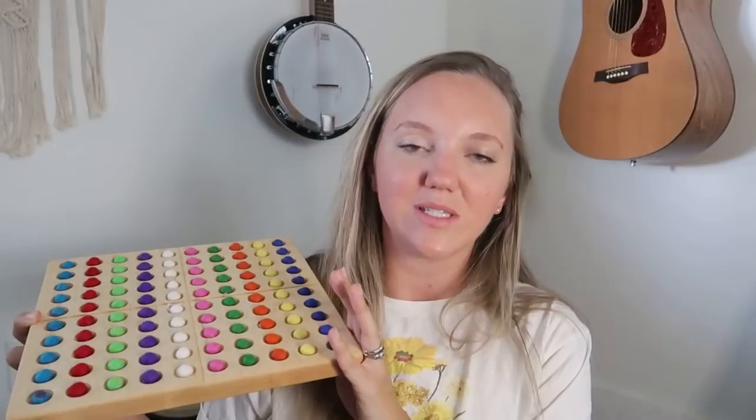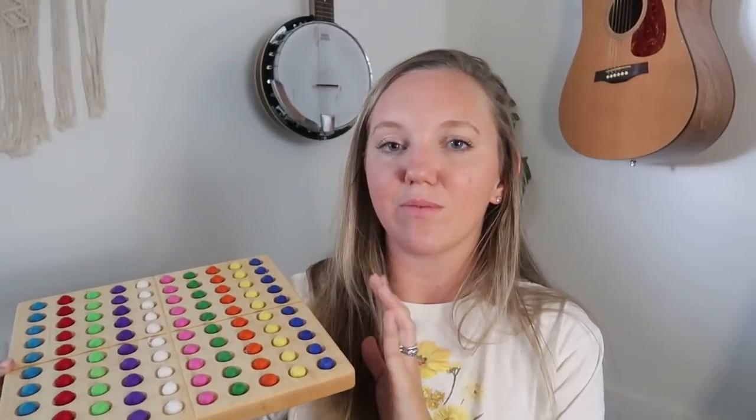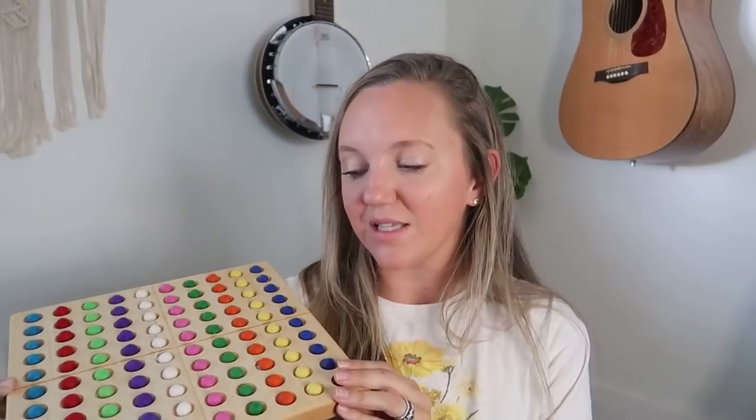But there are multiple ways you can use this, and I do intend to get on the website and do a little bit more research about using this for multiplication for my 4th grader to see if that helps him visually a little bit. But I'm really liking this, and this has stayed in her little cart all 3 weeks of school so far. And even if it's just color sorting or doing patterns, she's really enjoying that.